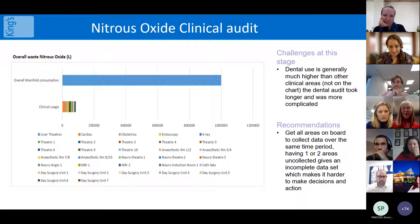So a couple of challenges that we had when doing our clinical audit was really the dental side of things, I would say. So it's quite a separate process in the hospital. We had a lot of help from anaesthetists, but they don't work in dental. So Adrian would tell you if he was here that it was a real challenge to get them to cover their data, but obviously because they use nitrous oxide quite a lot as well. So yeah, a recommendation would be to get all areas on board to collect the data at the same time, because otherwise you're left with an incomplete data set, and that can be quite difficult then.